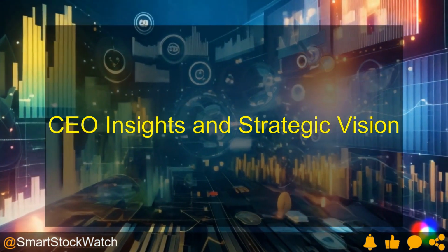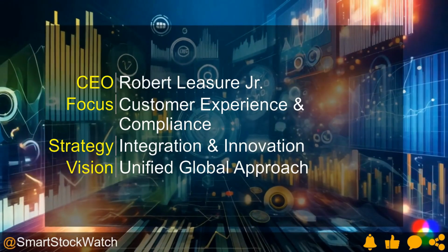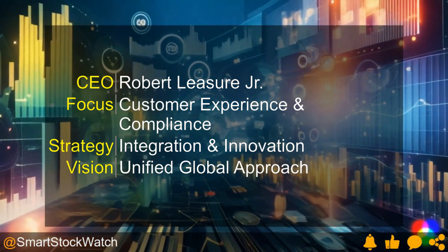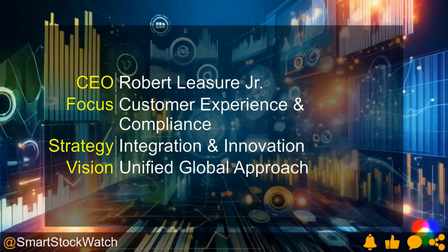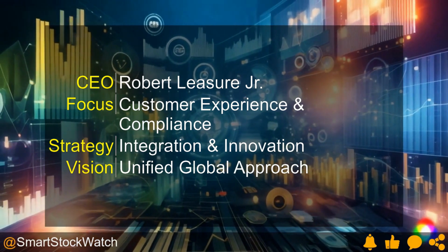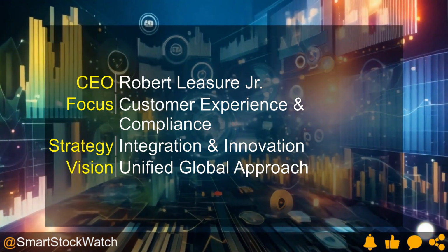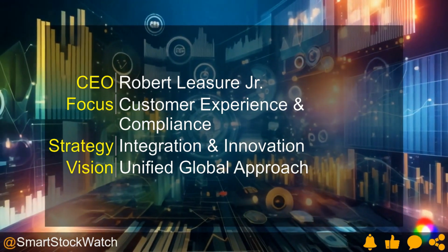CEO insights and strategic vision. CEO Robert Leasure Jr. provided some insights into Inotiv's strategic vision. What are the key takeaways from his commentary? Leasure emphasized the importance of improving customer experience and compliance, which are central to their strategy. He highlighted the integration of new services and products to expand their scientific expertise and offerings.